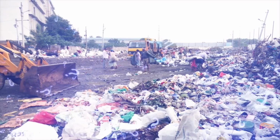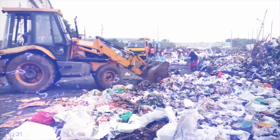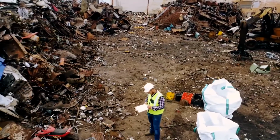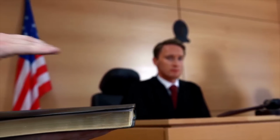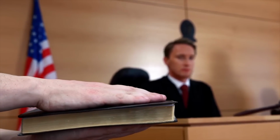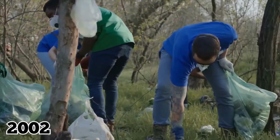But what about the Cree dump itself? An effort from the National Park Service aimed to clean it up, but before they could get to work, the site needed to be closed off as a Superfund lawsuit was taken out against the site by the U.S. government. This concluded in 2002, so the team could finally get to work.